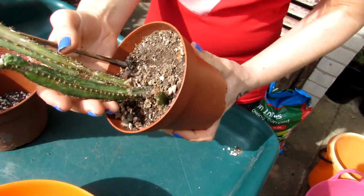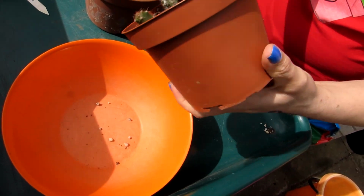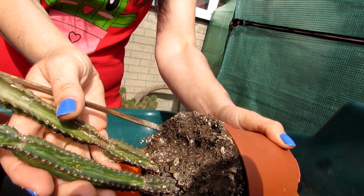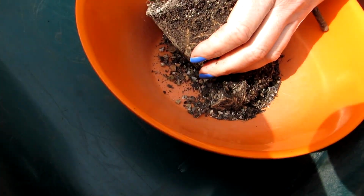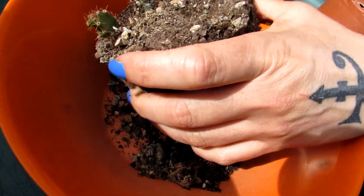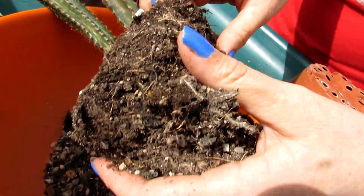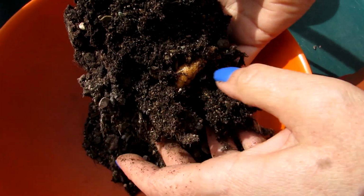And as I say, even though they're from Arizona and Texas and places like that, this does like more shade, because in its natural habitats, it will be grown amongst shrubs and things like that, rather than directly in full sunshine. Now, when I repot a cactus here, I always like to check the roots over to check there's no signs of mealybugs and vine weevils and the like.